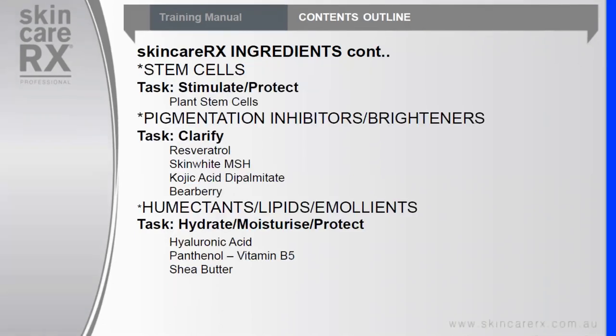We've also got plant stem cells in there. We've got our pigmentation inhibitors and brighteners. So we've got resveratrol, skin white MSH, kojic acid, and bearberry. And then we've got our humectants, our lipids, and our emollients. These are to hydrate, moisturise, and protect the skin. So obviously for hydrating, we're going to have hyaluronic acid. We've got our panthenol, our vitamin B5, and we've got our shea butter within that category.